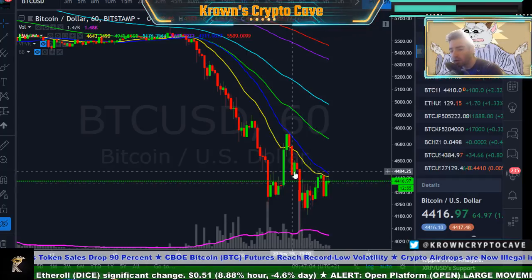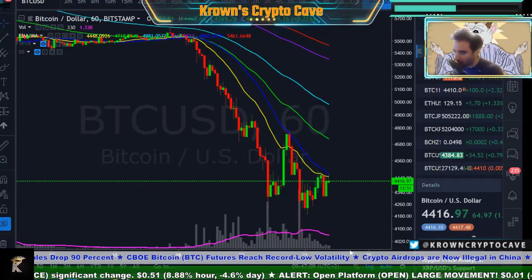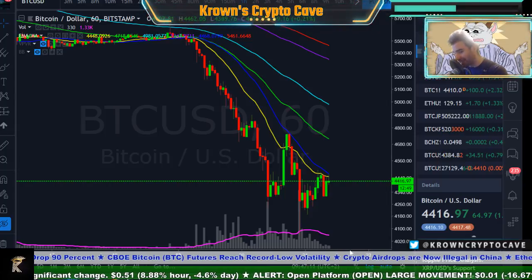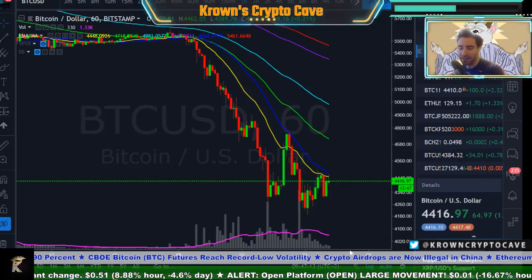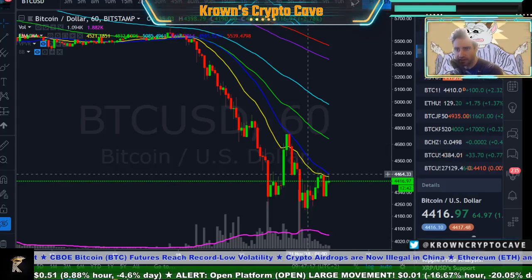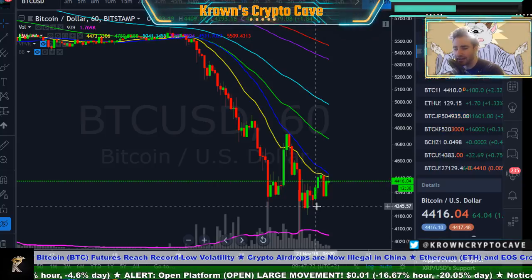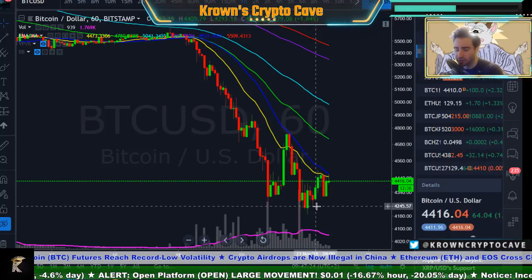Now, yes, we are operating below the 21 exponential on the hourly candle time frame right here. We are kind of grinding it, which is actually not the best sign. But again, as long as we're holding above that, I believe what level did we say? I think 40.50. I think it's pretty safe to say that, hey, we got a local low in.